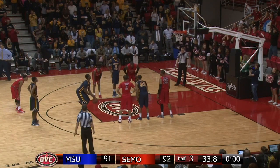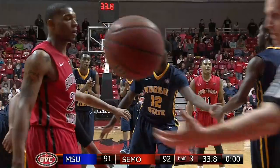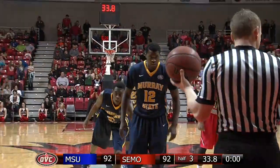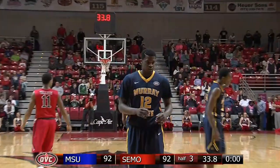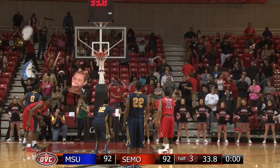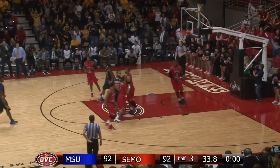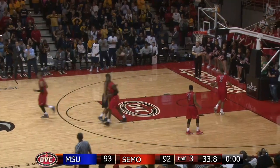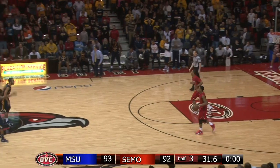Rambo at the line, 64%. He's much improved from last year. That one's good, and we're tied at 92. 33 seconds to go. So there's no shot clock. 33.8 to be exact. Rambo for the lead. Got it! 93-92, Rambo. And now the Redhawks have it.